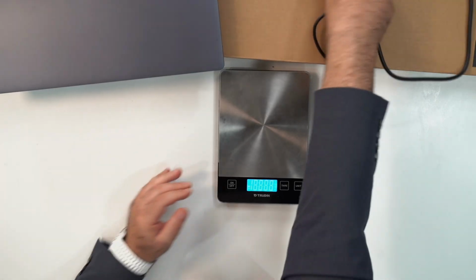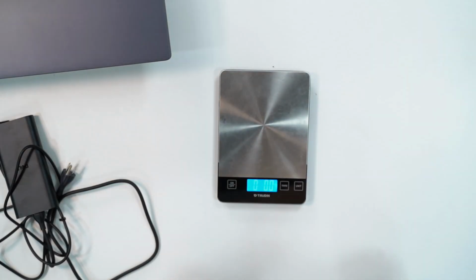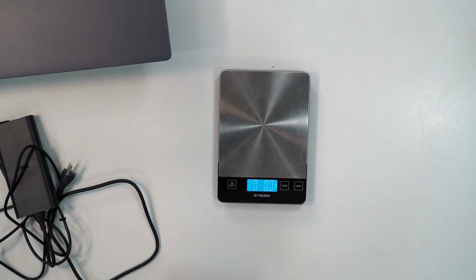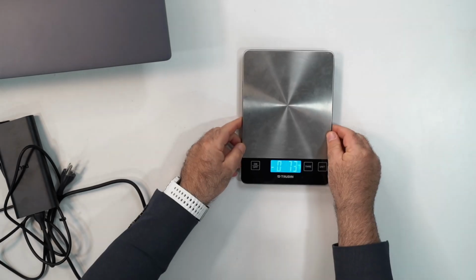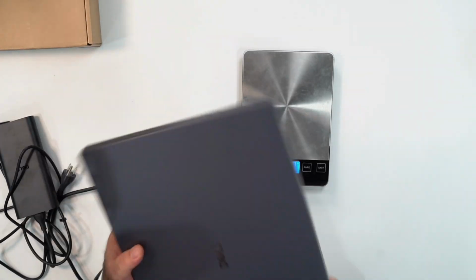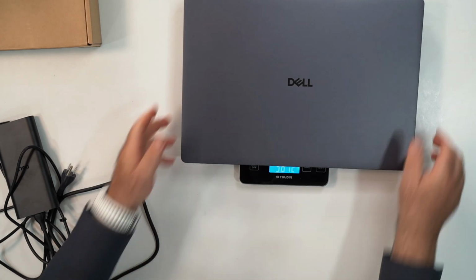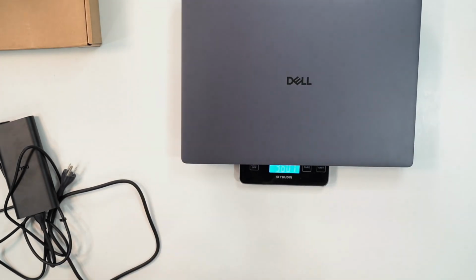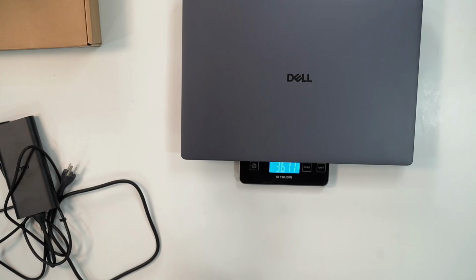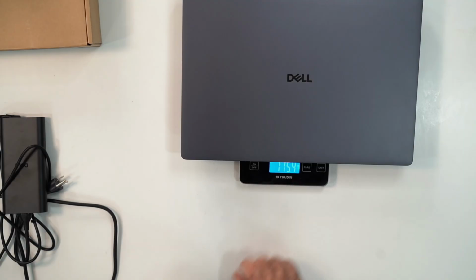Now, let me move the box out of the way so we don't have that interfering with anything. So nothing more in the box there. And let's put this right over there, and let's put it into kilograms. I hope this scale can go up to what I need to actually measure this. Let's see, with just the unit alone, we're looking at, well, let me do this again. 3.608 kilograms for those that can't see that. Let me move it up there. 3.611 kilograms. Okay. And that is 7 pounds, 15.4 ounces.